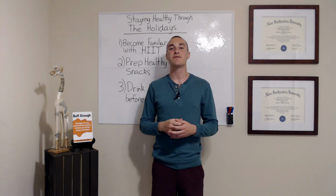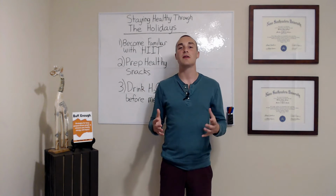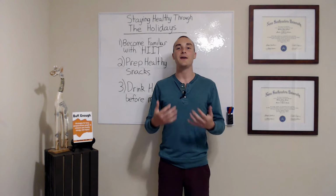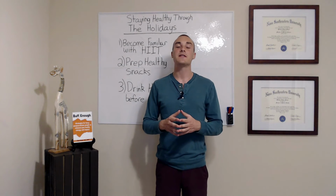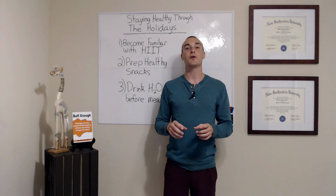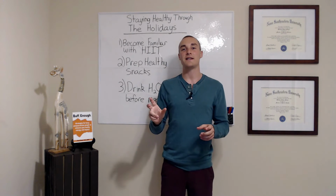HIIT stands for high intensity interval training, and it's going to allow you to get a very strong stimulus, a really good workout in a very short amount of time. The way that you are going to do HIIT workouts is you're going to need to get some type of a timer. And the timer is going to need to be able to be set for two different time intervals. You're going to have a high intensity interval and you're going to have a low intensity interval.